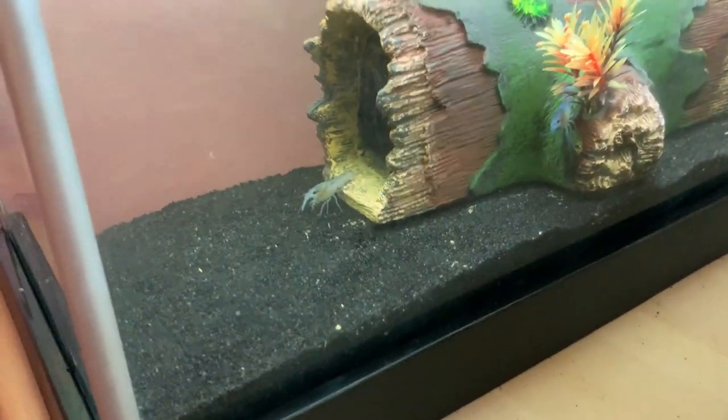So a lot of you guys have been asking me the following, okay? And that is how to take care of and how to breed your crawfish, which I'll show you soon because we're gonna go ahead and be breeding our other colorful crawfish. But in the meantime, I wanna instruct you guys on how to raise your baby crawfish appropriately.